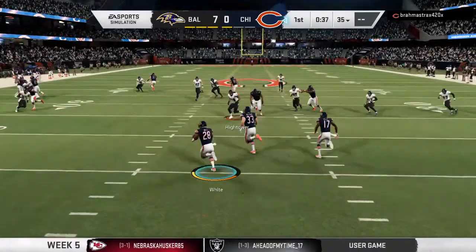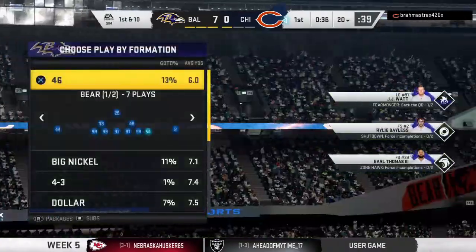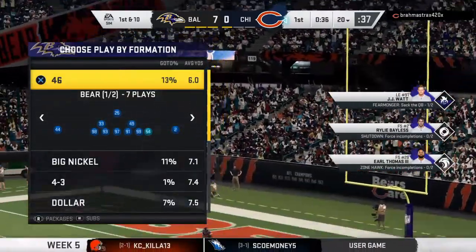This fielded at the 2. And he will be marked down right there at the 20-yard line. At their own 20-yard line.